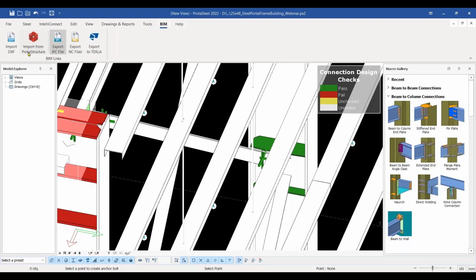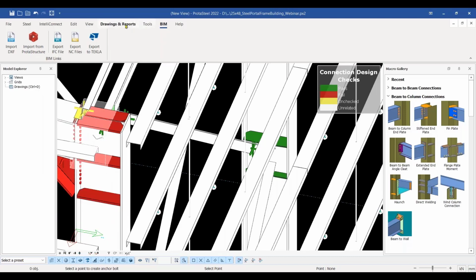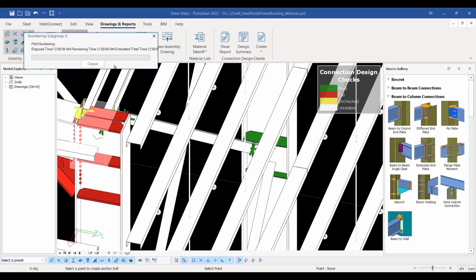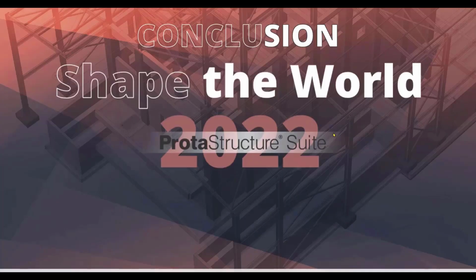You can as well interface with other software, you can import from ProtaStructure, you can export to Tekla. So do your part numbering, you can do automatic part numbering to create your drawing. You can also do your assembly drawing and do all of that. So this is how I'm going to end my session.